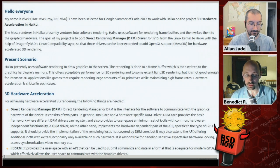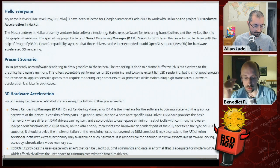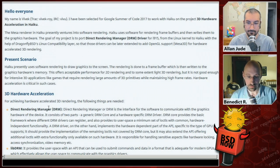Okay, interesting. Yeah, we need more DRM support in every OS that we can find. Because other than that, it's difficult to catch up with these newer graphics cards, not just the eye candy, but they need to have that support. And the more support we can have in every OS, that's better. Great.